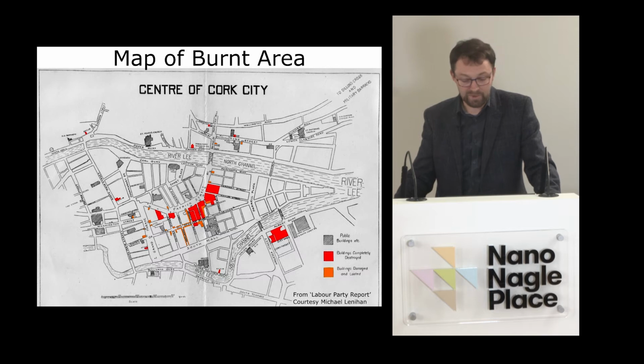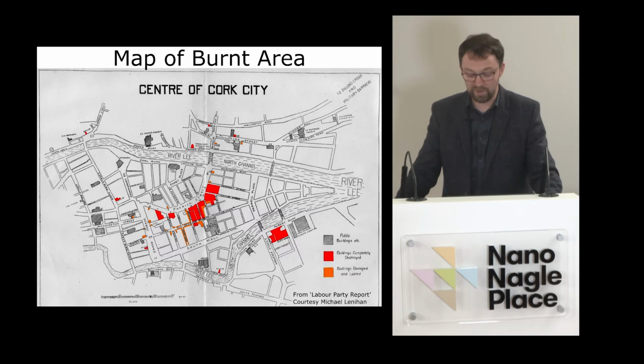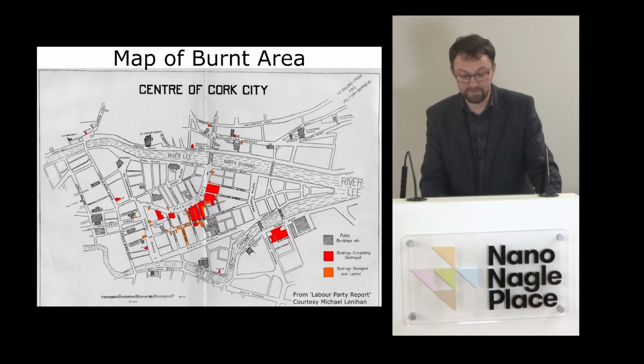The real loss, I suppose, to the city was the commercial buildings and the city hall. But the commercial buildings were partly residential, a feature that's completely missing from the modern city. So as well as these 5 acres of destruction, 200 people were rendered homeless and 2,000 people lost their jobs. This is just before Christmas, 1920. The stores were stacked with Christmas goods. And so the situation was very grave.